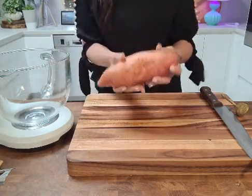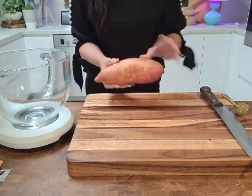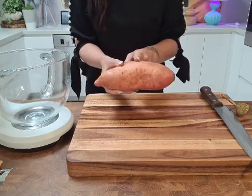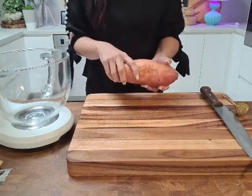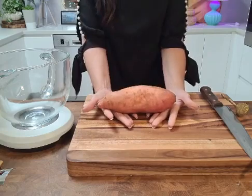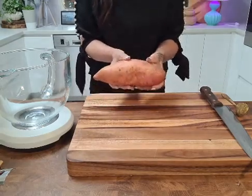So you're looking for about 200 grams worth of raw sweet potato, which is about 7 ounces. This is way bigger than that. You probably need half of this. Pop that onto a roasting tray, unpeeled, just like this, and roast it at 180 degrees Celsius, which is 350 degrees Fahrenheit, for about 35 to 45 minutes.